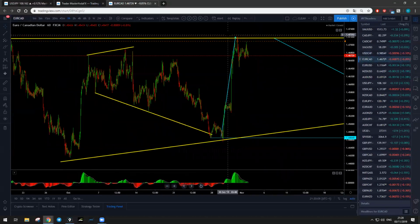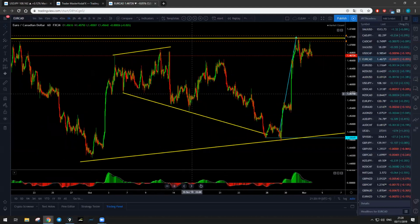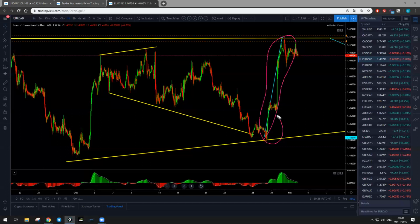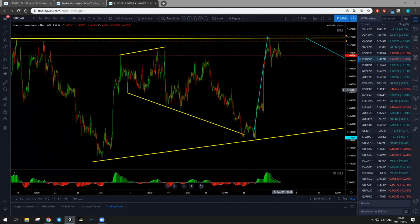Okay, EUR CAD. Like I said, the CAD pairs were amazing in the previous week. If you are following our weekly market outlooks, you should know that this move was going to appear over there, and you were also able to catch that move. I had some buys from here and here. That was my trade, and there was nice money.